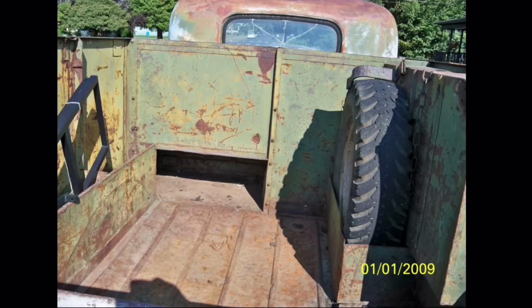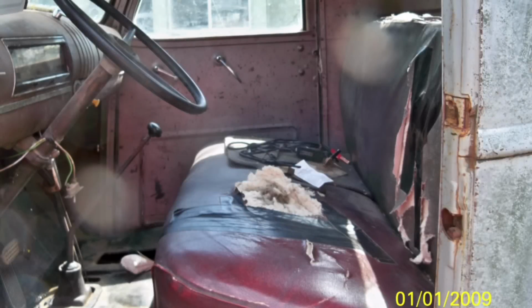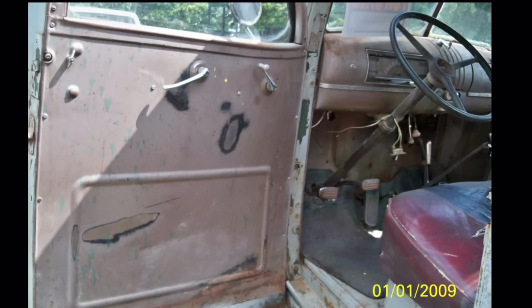It can be test driven around the block if needed. All of the electrical components such as gauges, lights, and horns work, and the glass is still intact and in good condition. This truck was discovered in garage storage for the last 60 years and has absolutely no rust other than the visible surface rust.